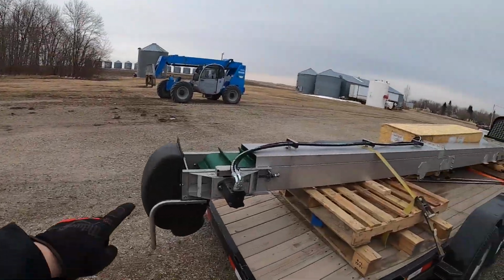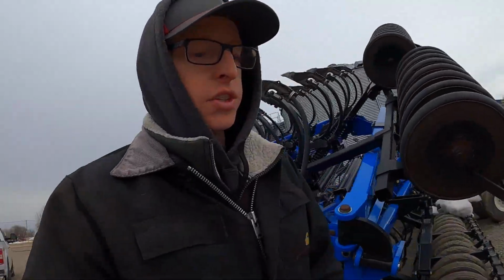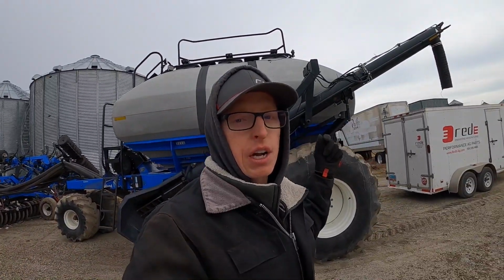And let's take a look over here at this conveyor. So here, this is a stainless conveyor. We do quite a few of these for John Deere air carts, but this is going to be the first time we're going to be doing a conversion on this New Holland air cart. So we got to replace all the mounting arms, the lock brackets, stuff like that.